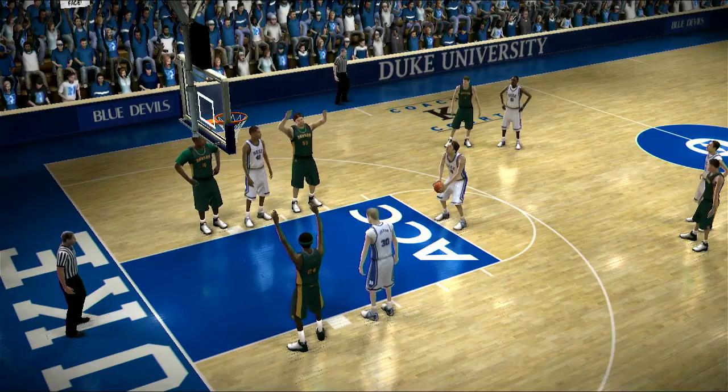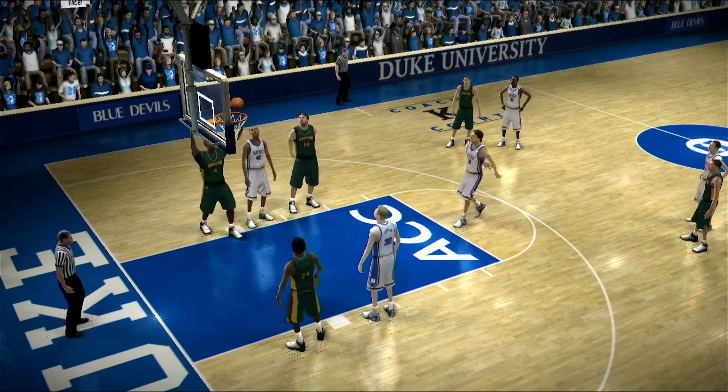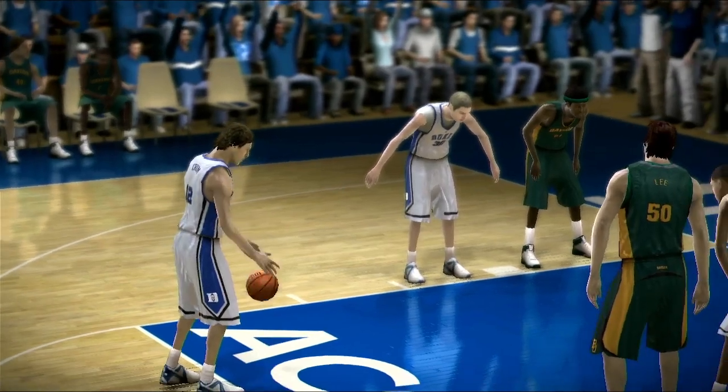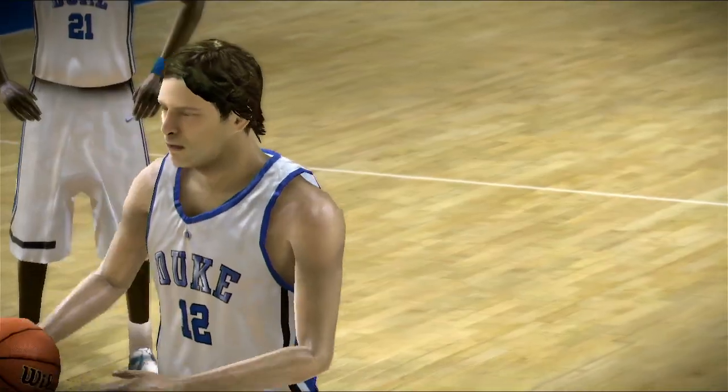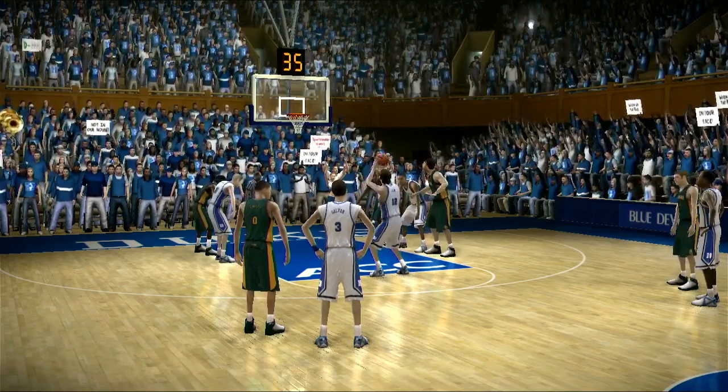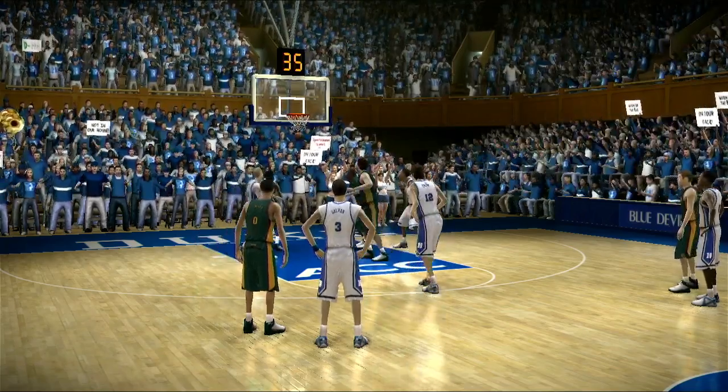How important is it to get to the free throw line? Well, you know, those bonus points, Brad, those simple points add up at the end. Plus, you get people into foul trouble. Makes those free throws count.